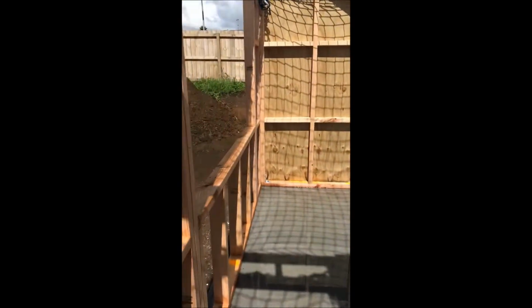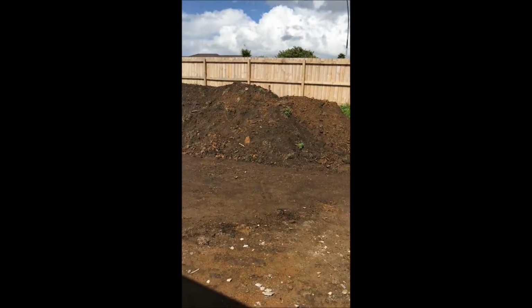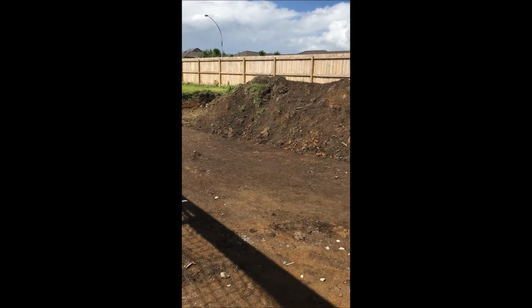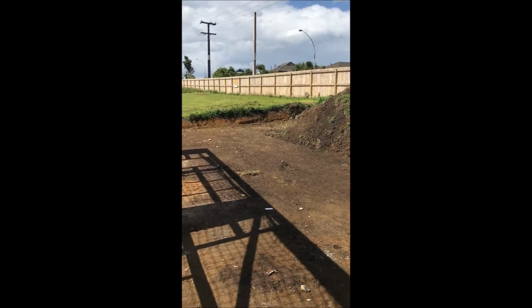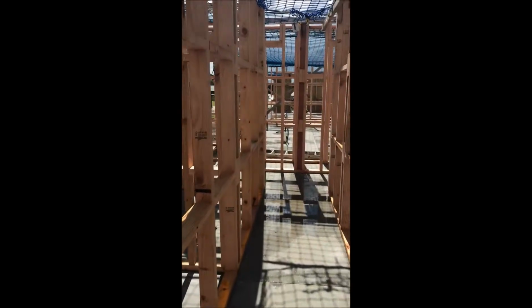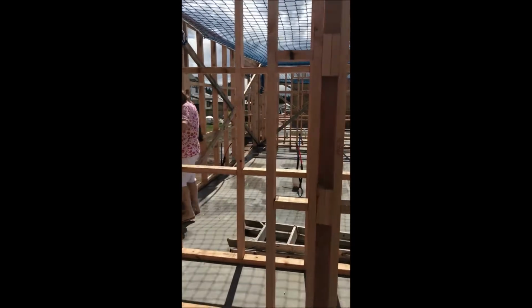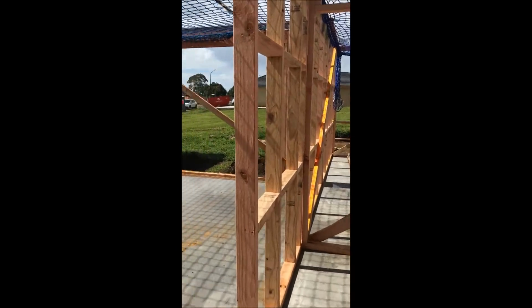Oh, you can see the garden from here. So this will be the big back garden. It goes all the way back to that fence, and then all the way around. Yep, how do I get out here? That's it.